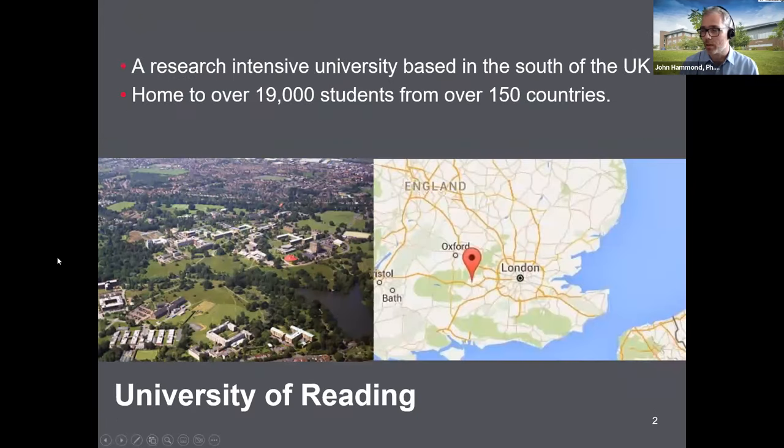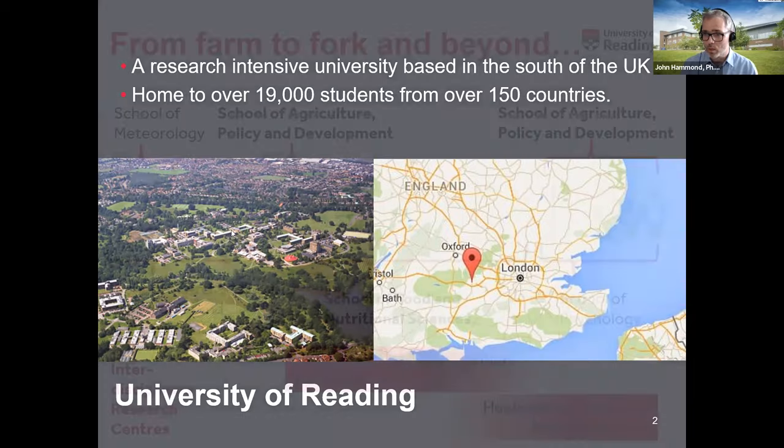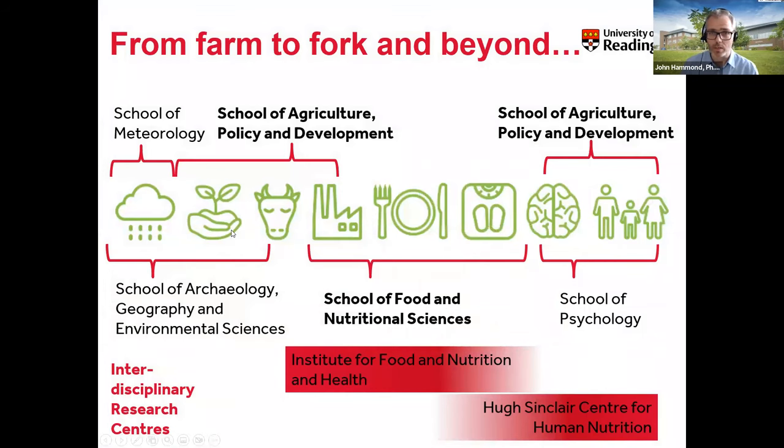So before I begin, just a quick introduction to the University of Reading and where I'm currently positioned. We are a research intensive university based in the south of the UK, about 40 miles west of London. We're home to over 19,000 students from over 150 different countries, and we're ranked in the top 15 globally on the QS World Rankings for agricultural research. A key theme across the university is our research into agriculture, food and health, and we span, in terms of our research and teaching, that whole value chain.